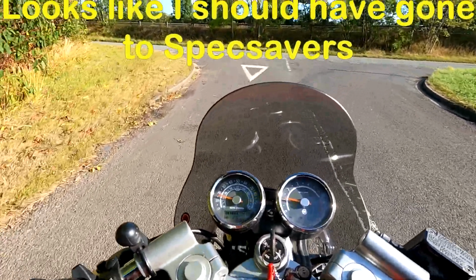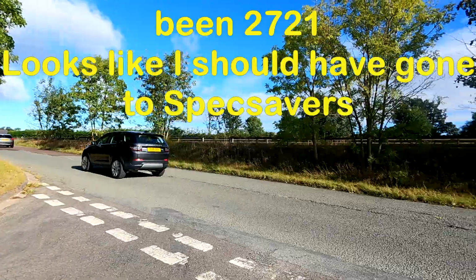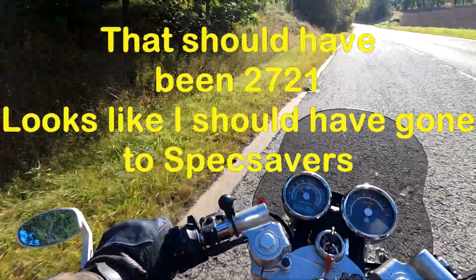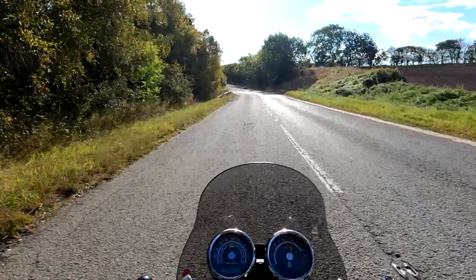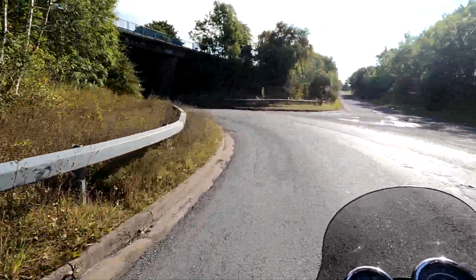I'm just having a look. I see it's got 27,210 miles on it, so somebody's used it a bit. The rev line's at about 5,500 revs.